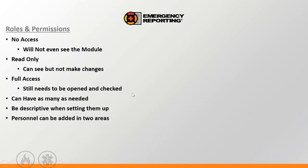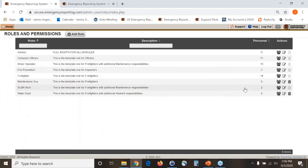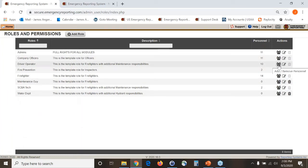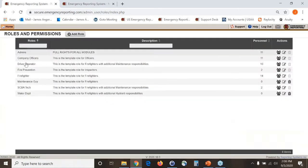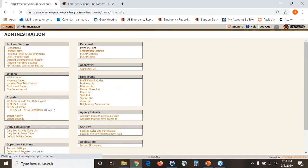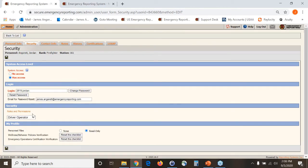Okay, there are 2 areas that personnel can be assigned to a role and permission. You can do it directly from here. Come over to this people-looking icon right here. You can come in, take people away with the minus symbol, and add people with the plus symbol, whoever you need to. And the second option is when you go into your personnel list and you're adding personnel, when you go to the security tab, you can also set the roles and permissions that they're assigned to from there. Okay.